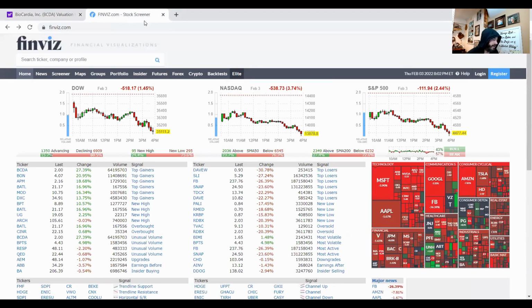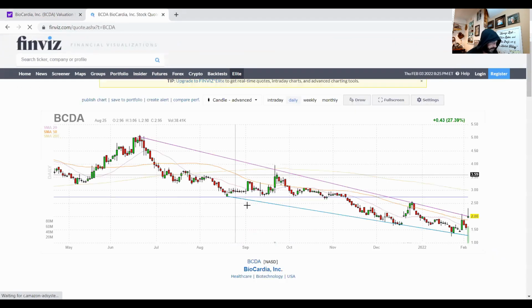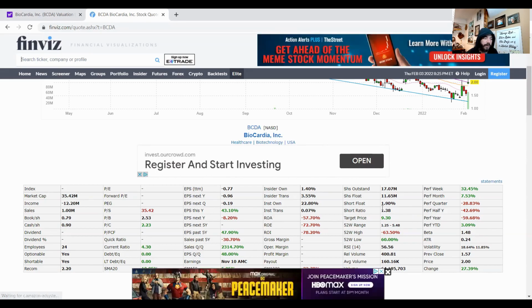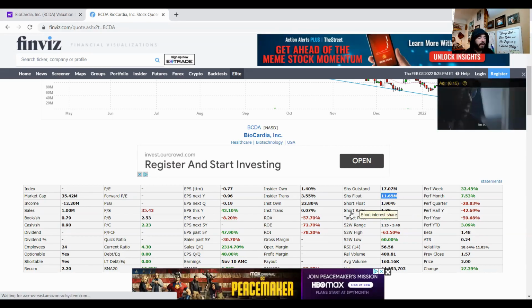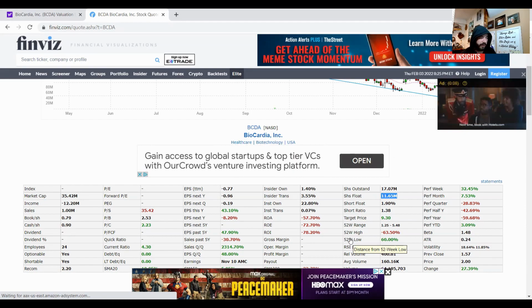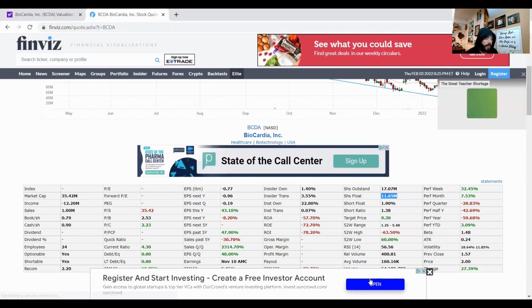So then we go to FinViz here. Do the same thing, BCDA. Type that in. Go right down here. Shares. The float, 11.65. So it looks like the float is closer to 12 million than Thinkorswim has at 16 or 17 million. So that's good. The float is good. Not bad. Not a bad float at all. Preferably lower would be better, but that's still a fine float. So I'm happy with that.